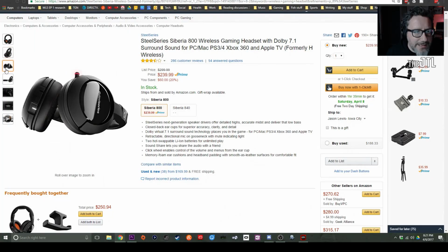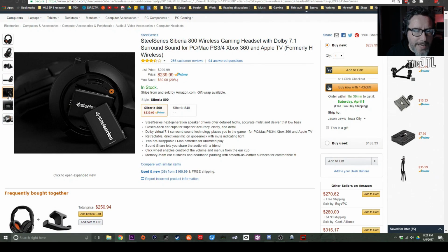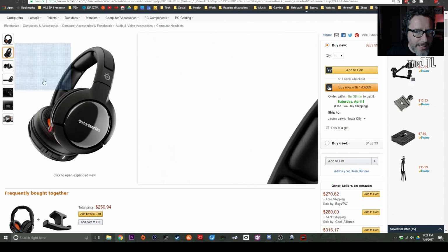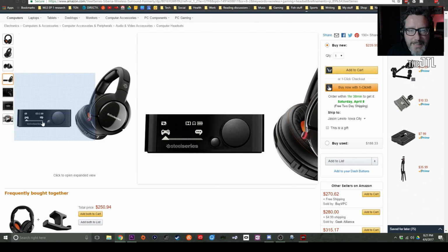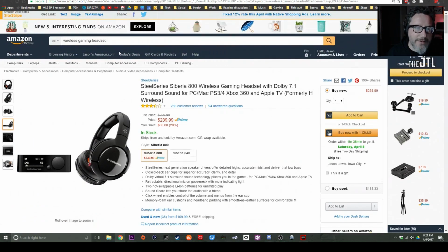The features are great. It's got batteries for days. You get two batteries that come in the package. You can take off the side of the ear cup, pop out the battery, and the other one is going to be charging right here in the base station. The base station looks like an Apple TV for the most part. So if you are concerned with the profile of your living room setup and not wanting it to seem too overtly gamery, this is a great option. And from everything that I've heard, they sound great.